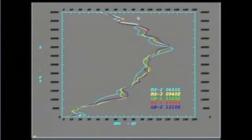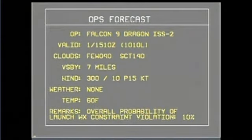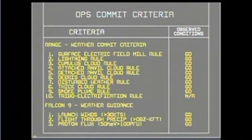Moving to our operations forecast today, we are still looking at few clouds at 4,000 feet and 14,000 feet. Good visibility. Winds will remain out of the northwest at 10 with peaks to around 15 knots, and we've gone with an overall probability of violation for those clouds of 10%. Currently, we are go on all weather constraints.